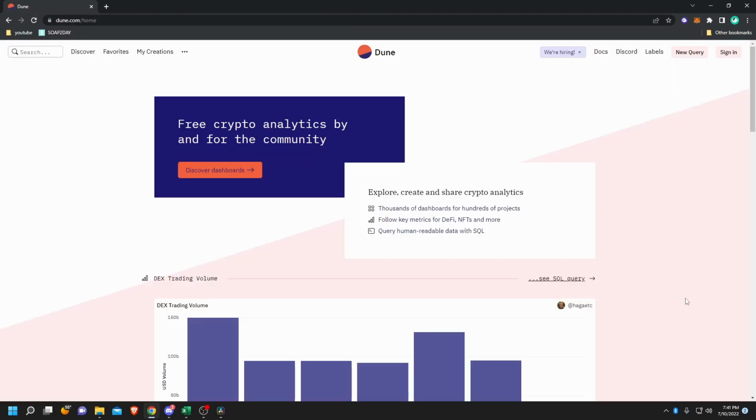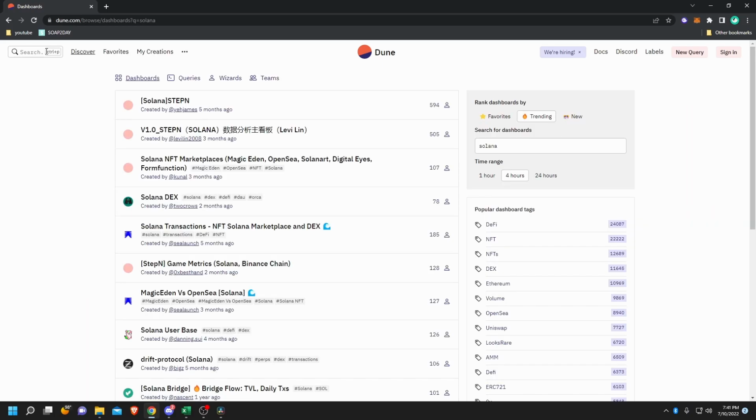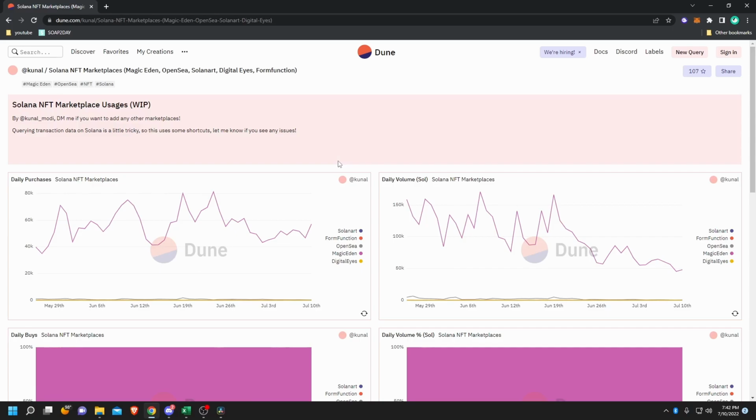Next up, we have the dashboards on Dune. It's just dune.com/home. I look up Solana here because that's obviously what I'm about. We have some different stuff like StepN, Solana Marketplaces Index, Game Metrics, Magic Eden versus OpenSea. What I go to usually is this one created by @kunal. It gives us some metrics over the NFT marketplaces, Magic Eden, OpenSea, Solana Art, Digital Eyes, and Form Function. I haven't even heard of the last two, but here you can see that the daily purchases is relatively stable even though the daily volume has been going down. So that's interesting to see.